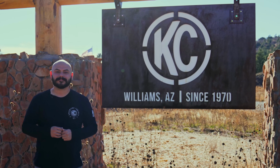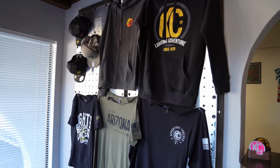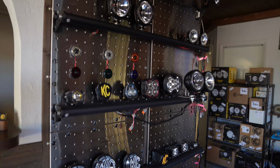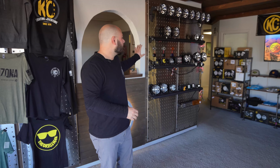All right, so as you enter the building, you first are welcomed into kind of our retail center. As you can see right behind me on the walls, we have a very nice apparel display. Over on this side, we have a bunch of our lights on display on the light wall. This is fairly functional at the moment. We're working so that it's even better, a little bit sleeker, a little bit cleaner with all the nice buttons and everything. So it's a little bit of a work in progress right now, but we wanted to have everything that we sell on display.